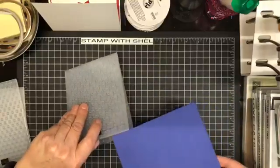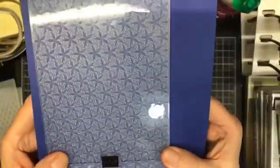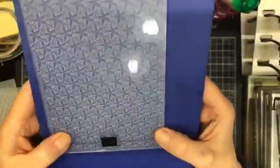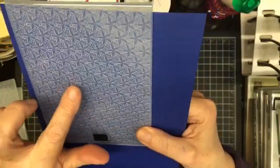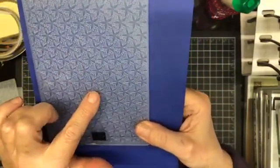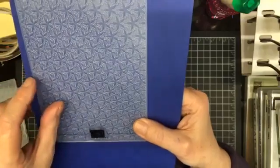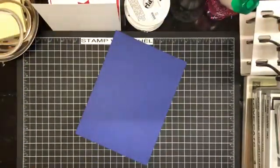And this one, I think this one's going to be my favorite. Check that out. I think when we do this one, you're going to be able to use the embossed and the debossed side. I think that one's going to be fabulous. I think they're all going to be fabulous if I'm honest.